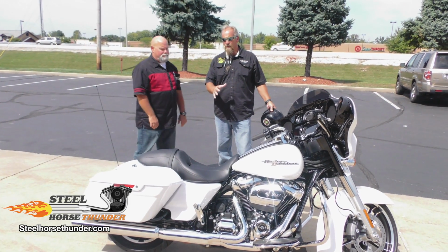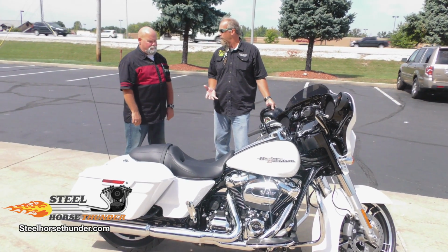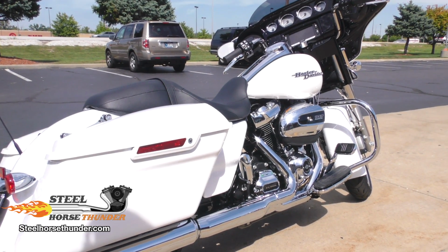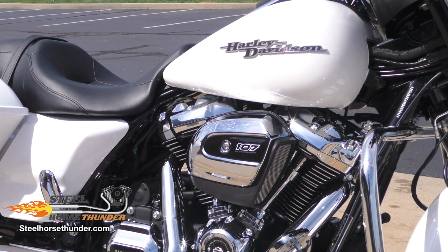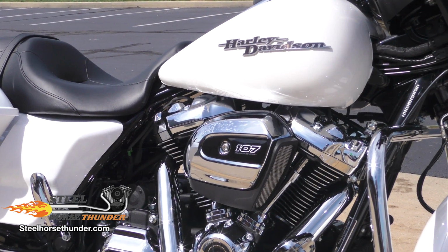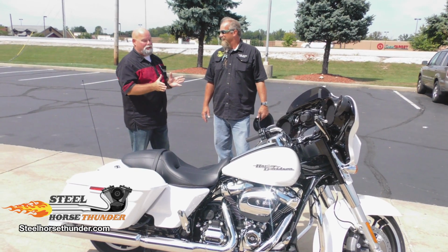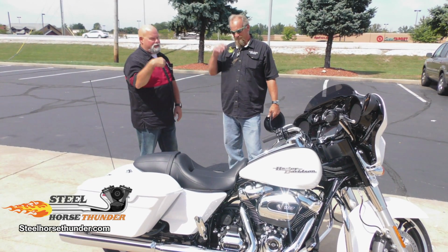As far as the heat goes, I can tell you right now, I didn't feel any heat coming off of the motor. What'd you think of the roll-on power? That's what I thought. No explaining necessary on that. You need to come take it for a test ride. You're right. I was thoroughly impressed when I climbed on it and I twisted the grip on it.